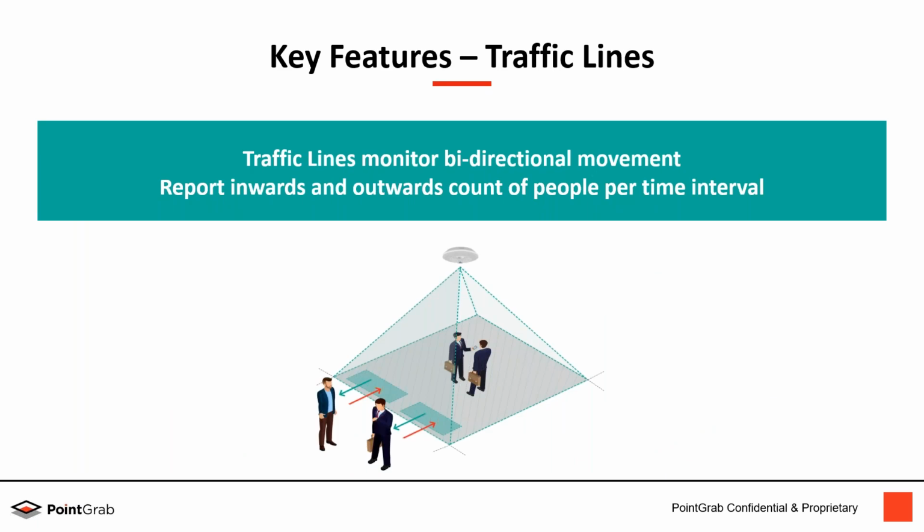Another aspect is counting how many people are walking over a certain threshold. We call this feature traffic line. So basically, you can apply a single or multiple traffic lines within each sensor and get a count in both directions. One count for inbound and one count for outbound traffic.